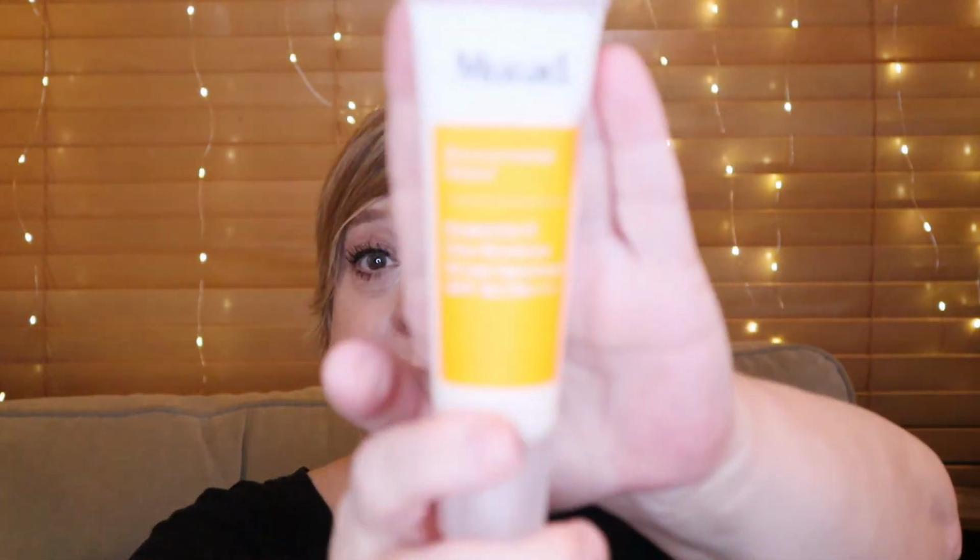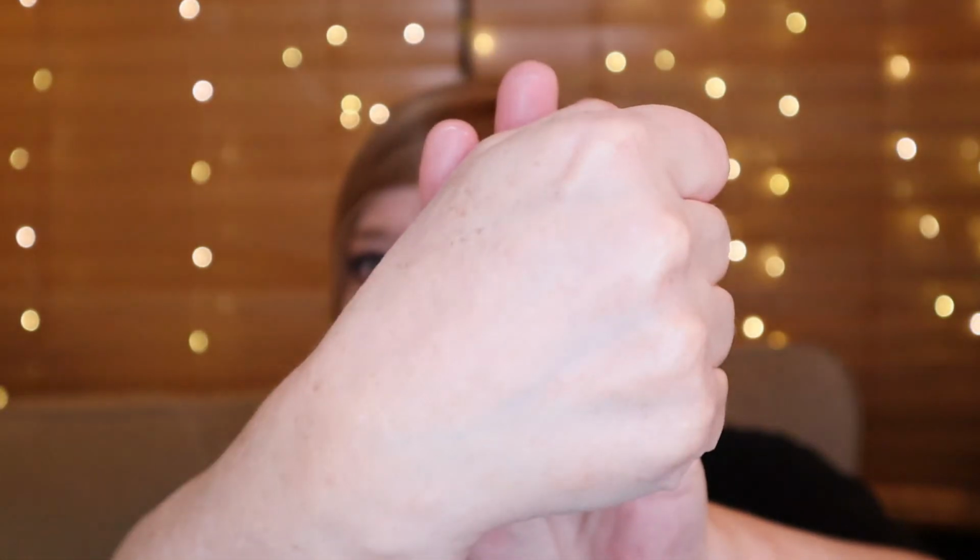What are your thoughts? Did you like your Ipsy box this month? Let's try the Murad here. Doesn't seem to have a smell, and doesn't seem to have a white cast, so. Oh no, it does have a smell. Oh, I like that smell.